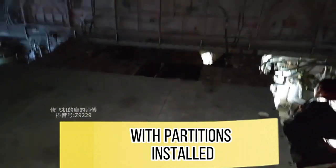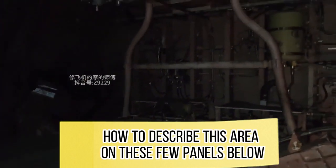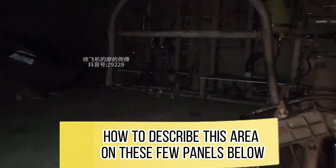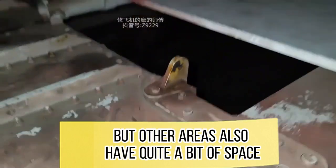With partitions installed, this space is quite large. Almost as big as our living room. How to describe this area? On these few panels below, it's set up mahjong with plenty of space to spare. Not only is the platform in the middle large, but other areas also have quite a bit of space.